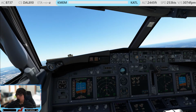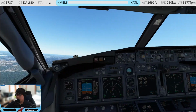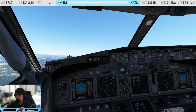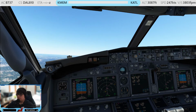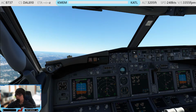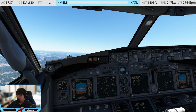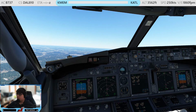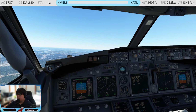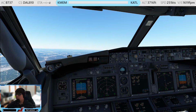Quick, easy switch. Yeah, we got traffic off to our right. Don't see him. Delta 810 with you, climbing flight level 40. Delta 810, climb and maintain 13,000 feet. 13,000 feet, Delta 810. Delta 810, good morning. Squawk 3622. 3622, Delta 810.